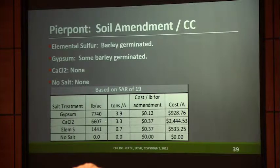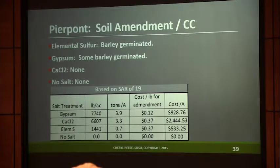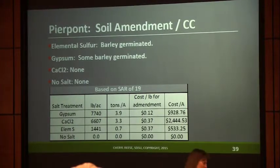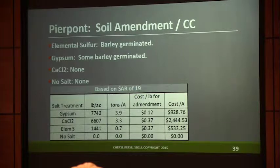Calcium chloride works really fast. Okay, you can put calcium chloride on. Calcium chloride is highly dissolvable in the soil. You should not put calcium chloride on if corn is growing there. I learned that the hard way.